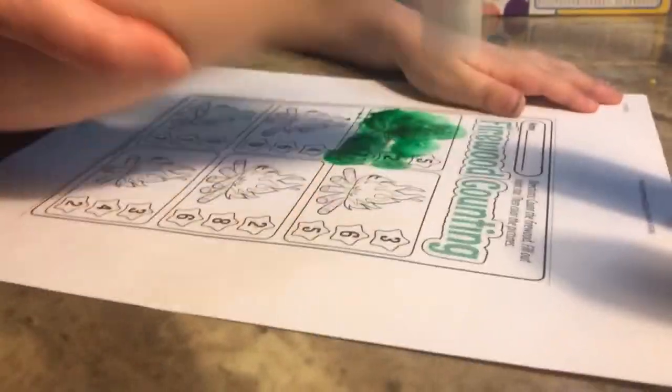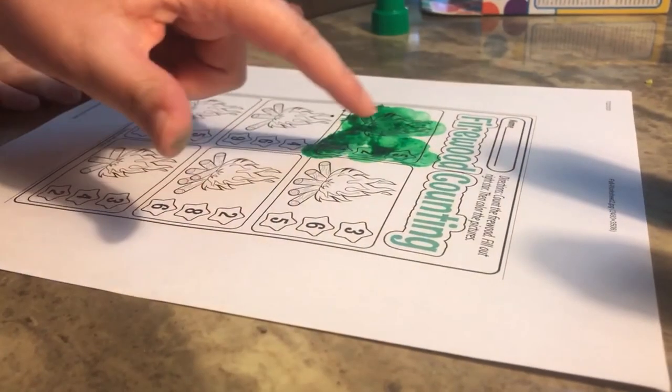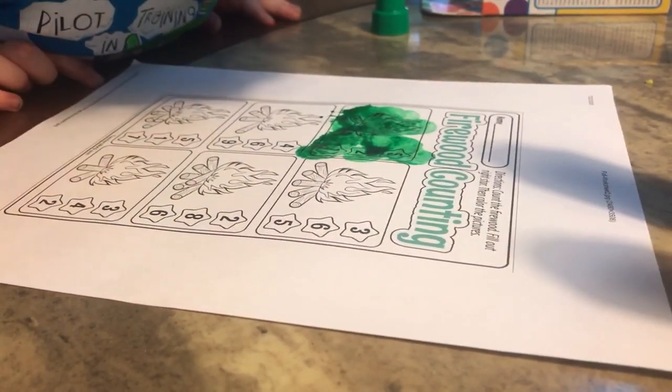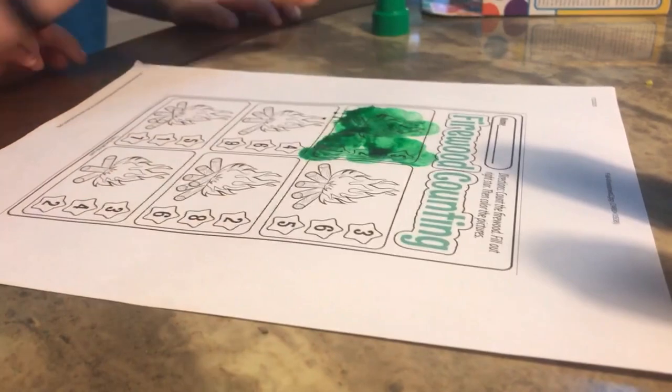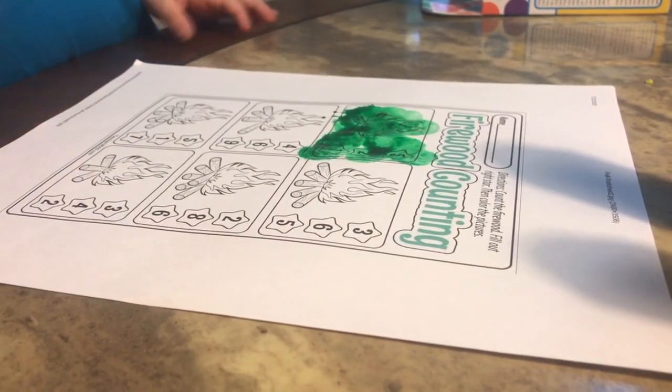Okay. Oh, no. We don't. No. Stop. You only do the star, the right number of stars right there. We don't color the whole thing. Okay. All right. Let's go on to the next one.